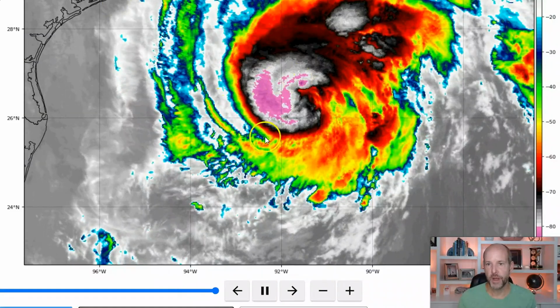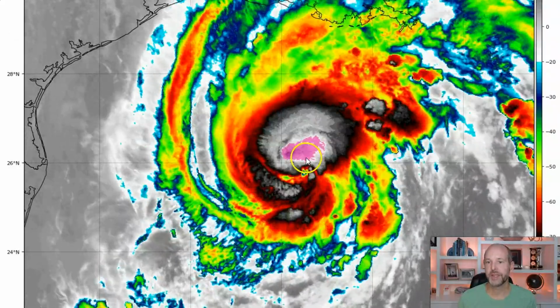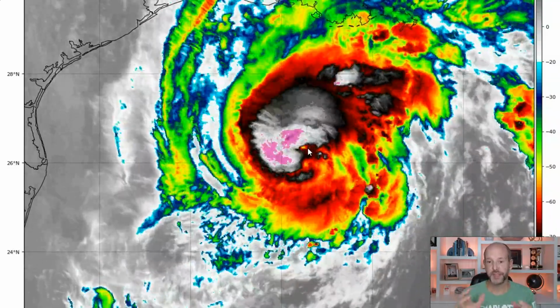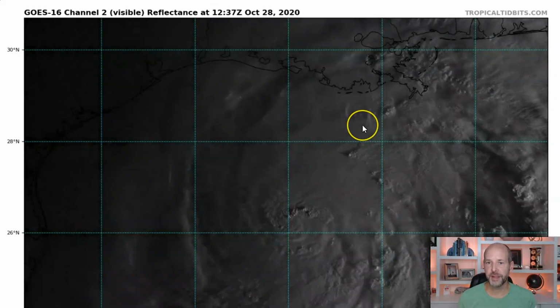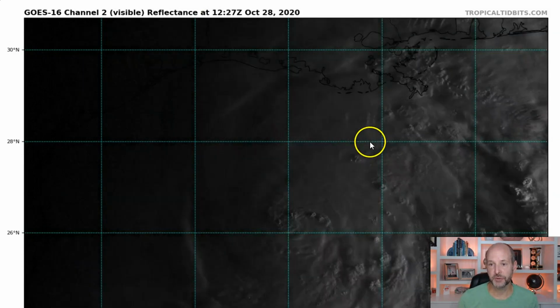Let's look at the wider loop here. This is actually the infrared loop, and you can see at one point, we had a ragged looking eye there and convection wrapping around the center, which are the thunderstorms. That's a sign of strengthening. Now, it's still pretty potent, 85-mile-an-hour winds right now, but I like the look of the satellite imagery now compared to late last night when it looked like, holy cow, this thing was going to wrap up and possibly get stronger.